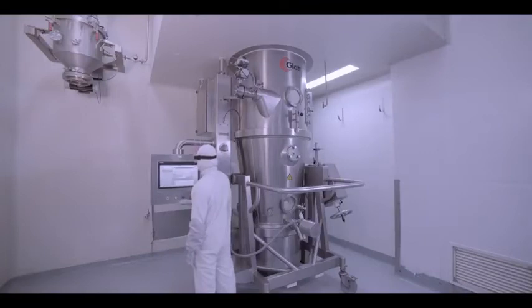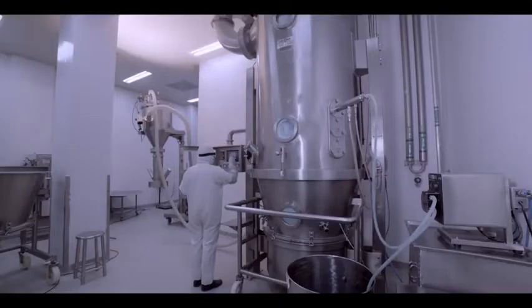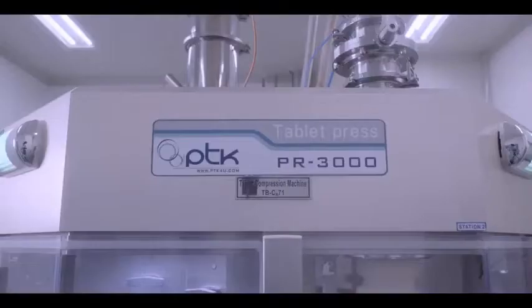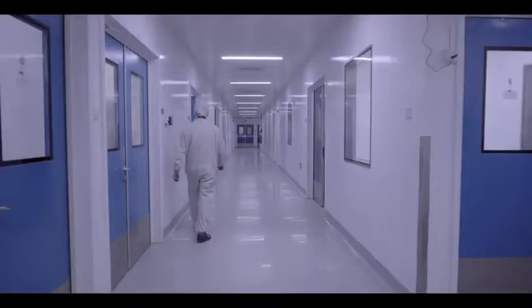The ultra-modern fluid bed processing technology from Glatt, Germany, integrates all the jobs of mixing, granulation, drying in a single programmable logic control machine. The high-tech tri-layer tablet compression machine, PTK, which is used in Aristo Pharma, is rare in this region of the world.